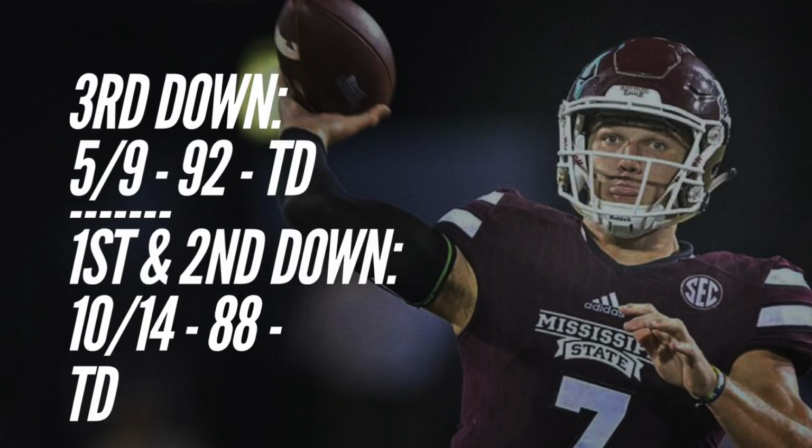All right, one of the big stories in the game was Nick Fitzgerald and his ability to throw the football on third down. He was 5 for 9 throwing the ball on third down plays. So completed 5 on third down for 92 yards and a touchdown in the game.